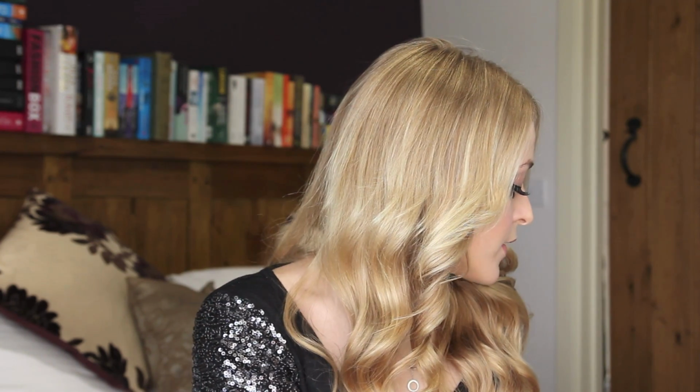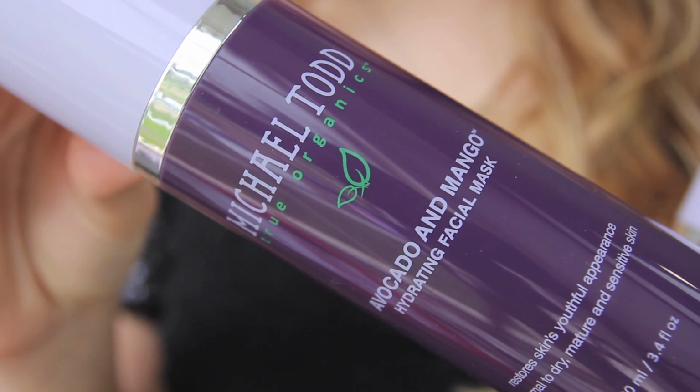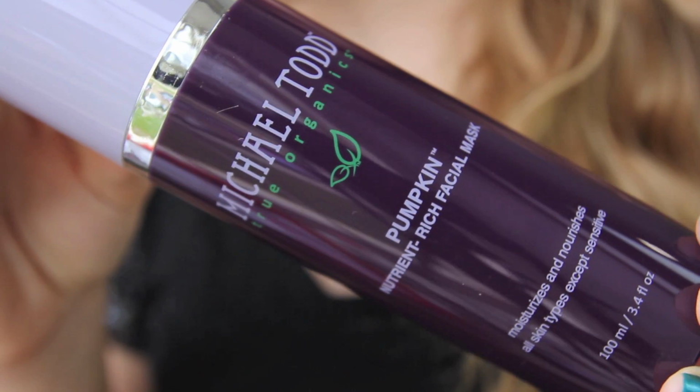So I also decided to try a couple of the Michael Todd face masks. I picked up the avocado and mango hydrating face mask, which for the record smells incredible, and I picked up the pumpkin face mask. Now the avocado one is exactly what I was hoping it to be, which is a kind of equivalent to the Ren Glycolactic Radiance Renewal Mask. It's really similar in terms of consistency and performance, and it smells even nicer. The Ren one smells good, this smells even better.